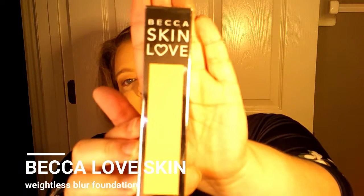Next we have, this is the Becca Love Skin Weightless Blur Foundation in the shade Linen.